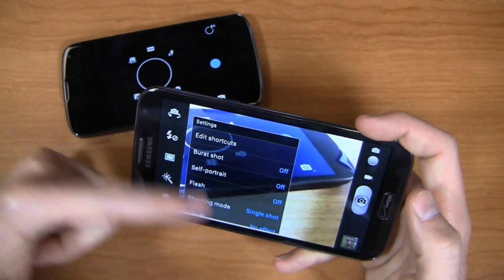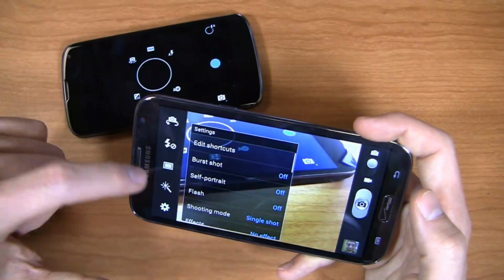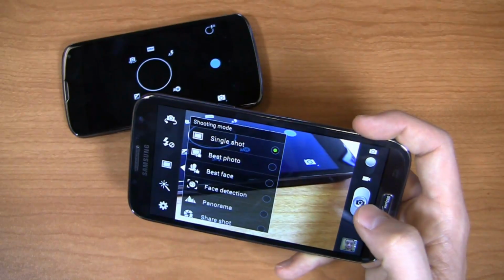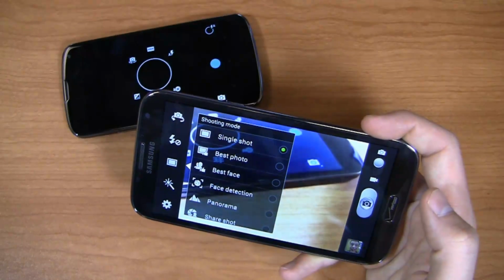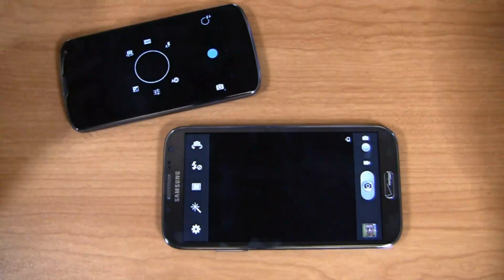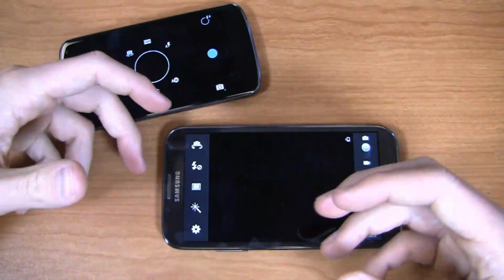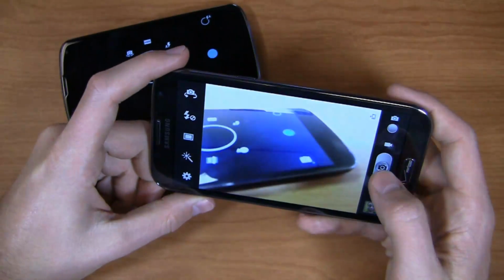But over here on the Samsung side, you get edit, shortcuts, burst shot, all the different effects and features you would imagine. Front-facing camera, I can change my shooting mode: best photo, best face, face detection, panorama, share shot. I use S-Beam on a regular basis on my Note 2, and you'll find that it's a really useful feature when you've got a friend, a family member, a loved one that has a Note 2, a Galaxy S3, whatever the case may be, and you're at a wedding or you're at a special event and you take a bunch of pictures, and maybe they're involved in the wedding or maybe they're involved in the event itself.